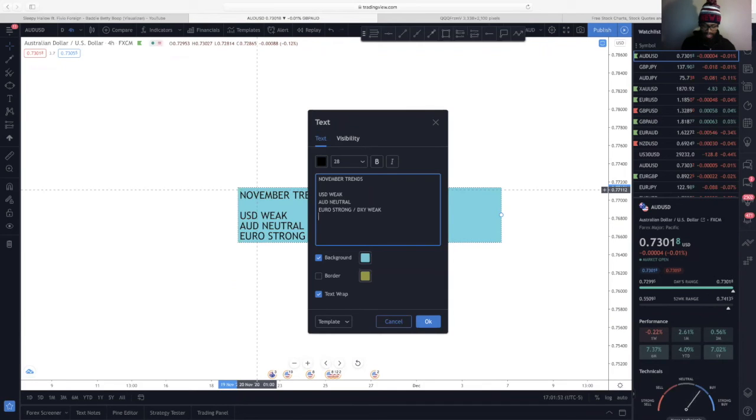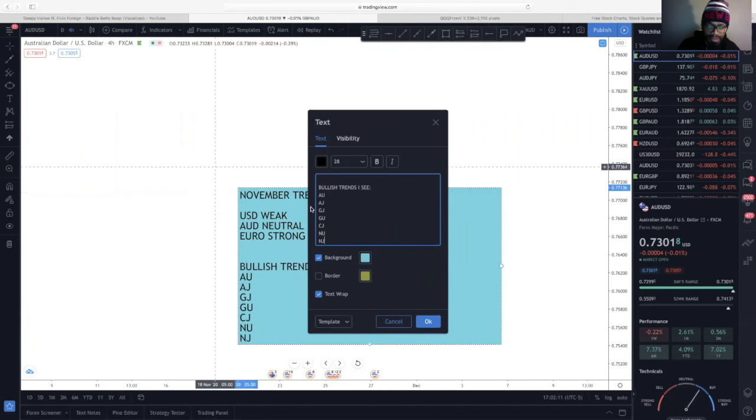What else do I see? Because USD is weak, the bullish trends I see are AU, AJ, GJ, GU, CJ which is CAD, NU, NJ, pretty much, right? So XXX USD is bullish. XXX JPY is what I see as bullish, right?